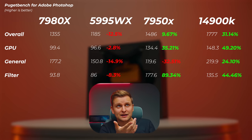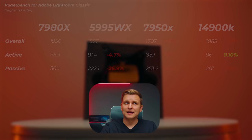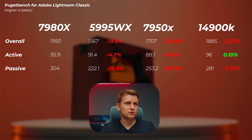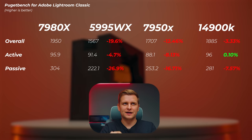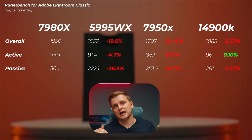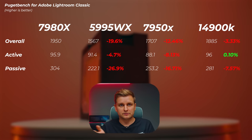But as you can see on the 5995WX, we've gained quite a bit of performance, about 12.5 to 14.9% slower in Photoshop. In Lightroom Classic, the 5995WX is 20 to 27% slower. Interestingly, the active score is only 4.7% slower, even though the single core performance is a lot faster on the 7980X, but again, it shows the point that the software doesn't know how to utilize the fast cores and just all the other cores, and sometimes might use a core that isn't as fast or isn't boosting as high when scrolling through photos because it doesn't know what to choose from. First world problems. We don't know which core to choose.